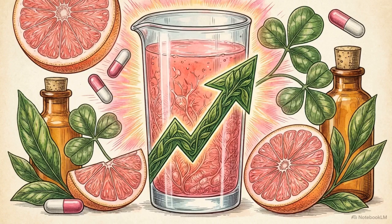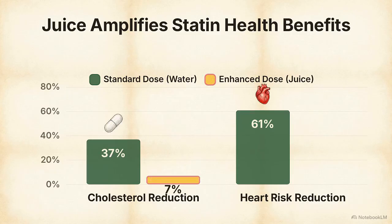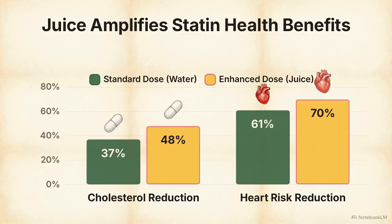Some researchers now reframe grapefruit juice as an effect enhancer for these specific cases. The juice delivers a higher effective dose of the statin, resulting in a more aggressive reduction in cholesterol and a lower risk of heart disease.